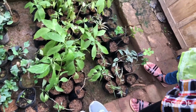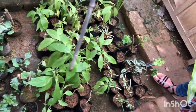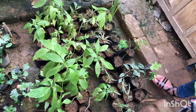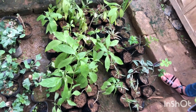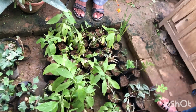This is one Cestrum. This is Cestrum parqui. This is raat ki rani hoti na. But it is another species of that Cestrum. This is Cestrum parqui. Yellow Cestrum, bolte hain. Yellow Cestrum.